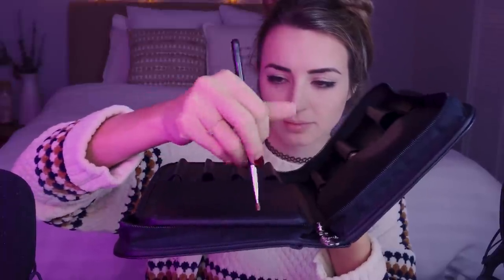This is the type of item that I think I could do a full video on, easily. Especially because inside they have the brushes. I think we did this before, where I can use the cases in the brush to brush the case. Let's try this one.